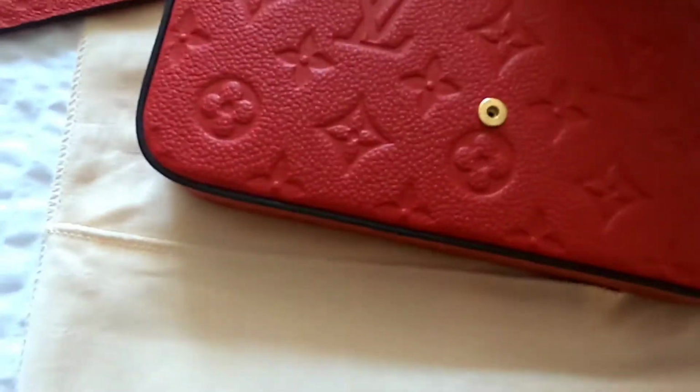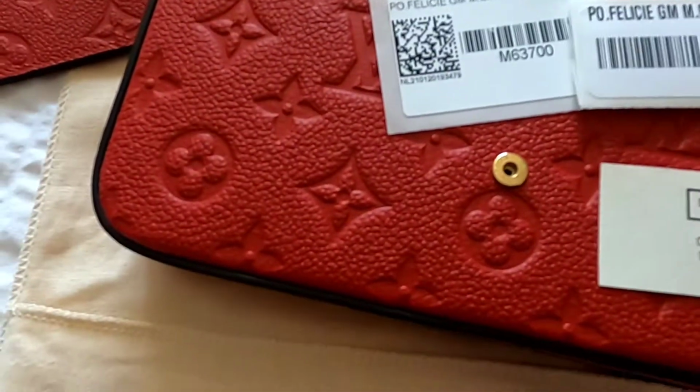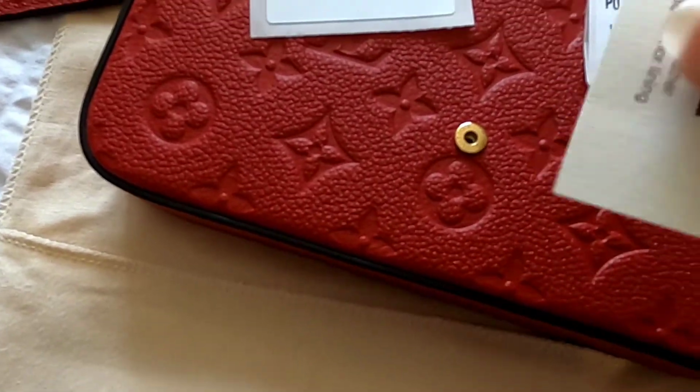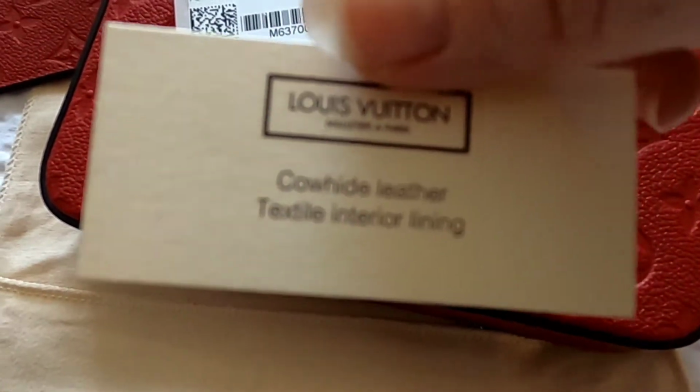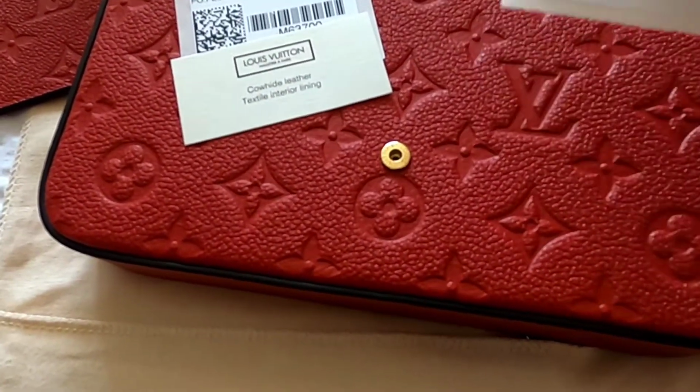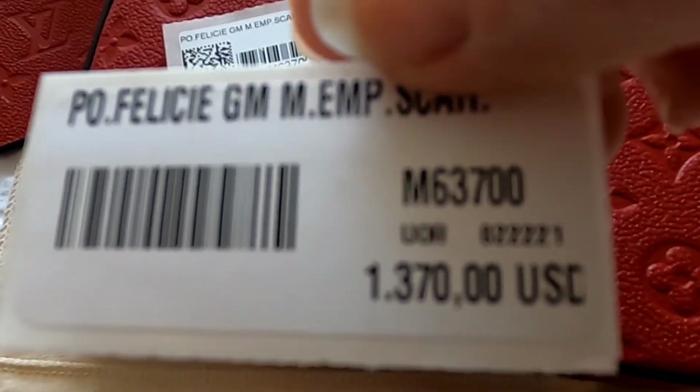And what else? Inside, it's all canvas. There's no leather inside. It's canvas, and over here it says Louis Vuitton Paris, made in Italy. So this piece is made in Italy, and inside I have a few little things as well. The price and the tag, and it says cowhide leather textile interior lining here. And this one is the price tag.